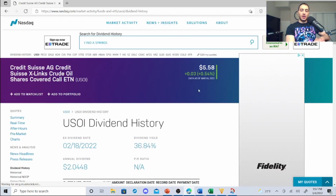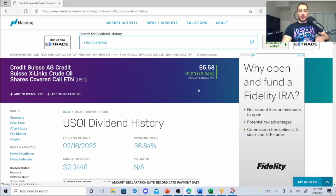And I thought what I could do is have USOI, SLVO, REML buy a lot of my quarterly dividend stocks because these dividends are kicking in and it's doing really well with the yield. And again, I just did not like the consistency.